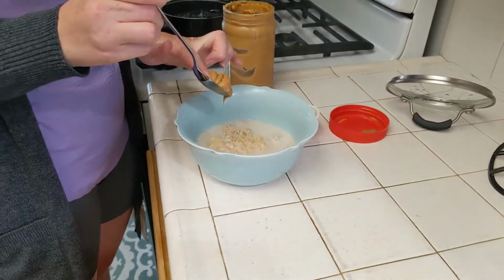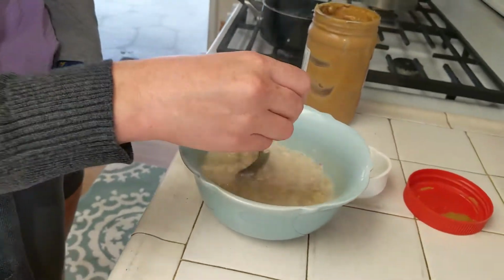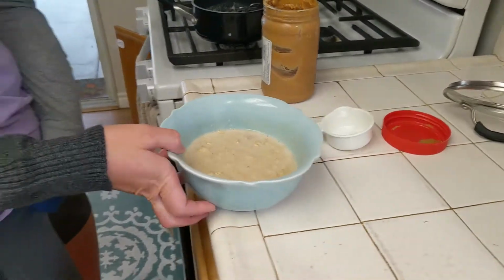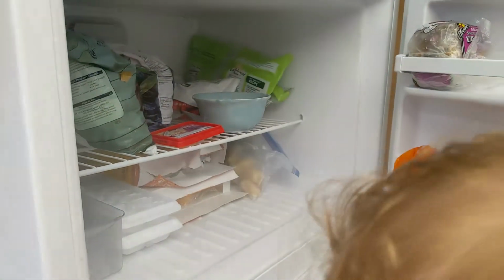Once it's done, I'm mixing in a spoonful of peanut butter. This is probably a little less than a tablespoon to give it some nice protein and fat and make it extra yummy. Giving that a good stir, and then I'm putting it in the freezer so that it can cool down really quickly and we can eat soon.